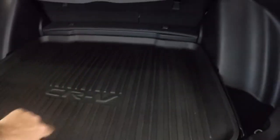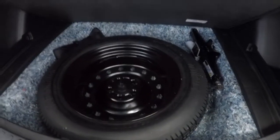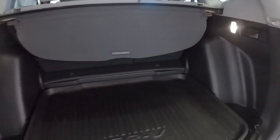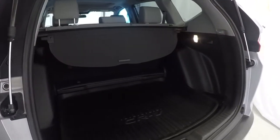Got the nice plastic protector mat back here. Let's see, we lift this up. Got your spare tire there. All right. Got the sunshade here. You simply pull that out. Can hook in. Going shopping, it can cover your bags back there, your groceries. All right. Ton of room in the back of this CRV.